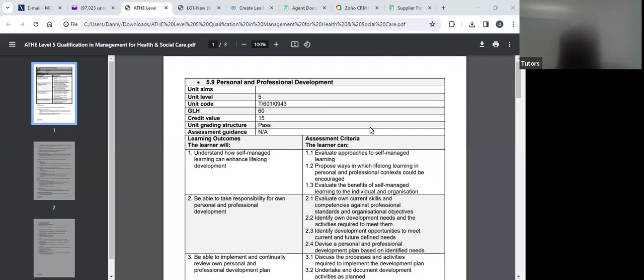self-managed learning. And then we also have to look into proposing ways in which lifelong learning in personal and professional contexts should be encouraged. And then lastly, evaluate the benefits of self-managed learning to the individual and organization. So these are things that we need to look into in this learning outcome.